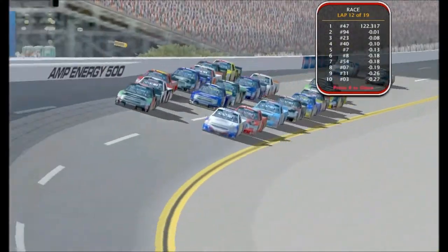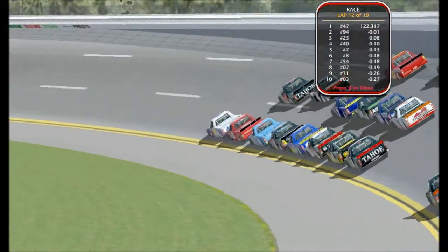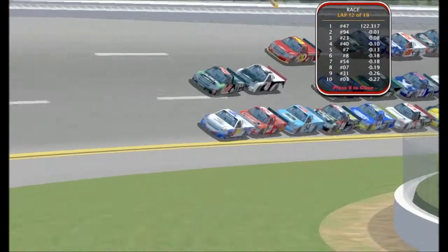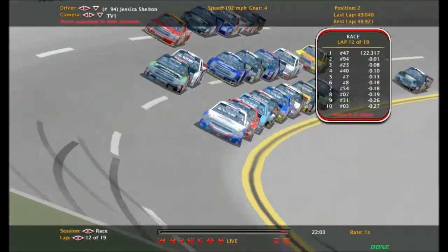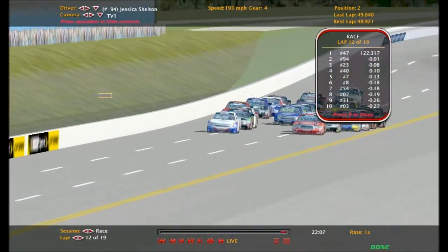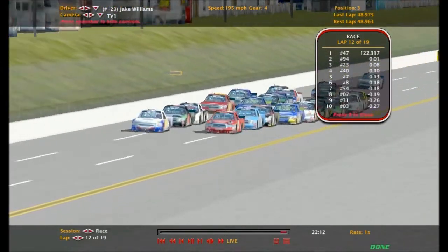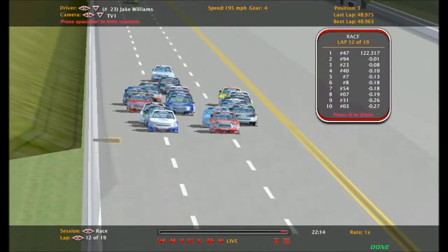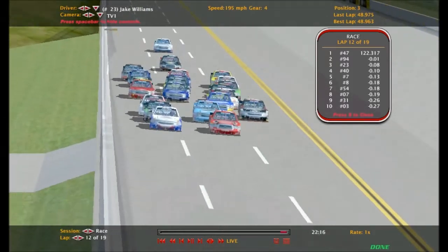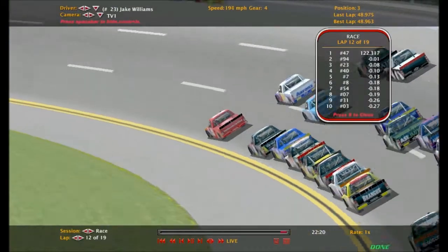No! The 47 of Dustin Griffith got that lead. He led that lap. That was really close. Jessica Shelton has Jake Williams right behind her, but now not anymore. Here comes the 23 car or truck to the inside. He's got Nick Kuhn and Trent Dunham behind him. Trent's gonna leave the 54, he's gonna go to the inside of him. Trent Dunham's going for 2nd place right now.